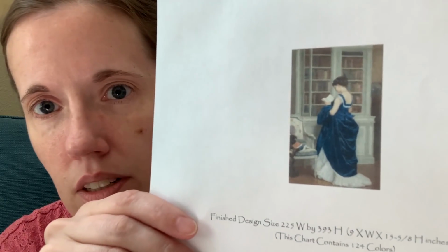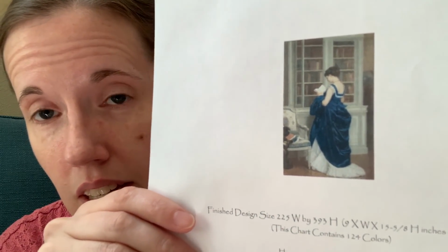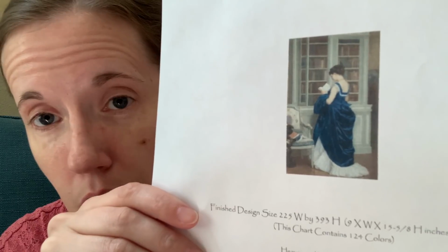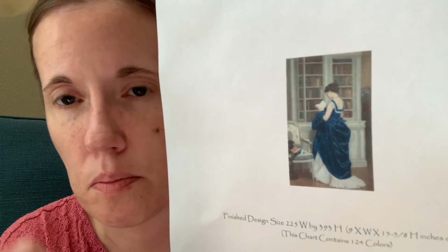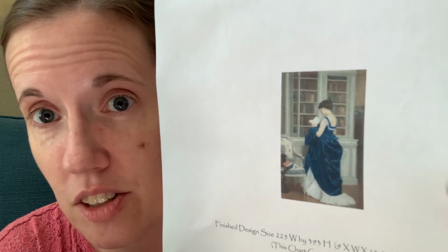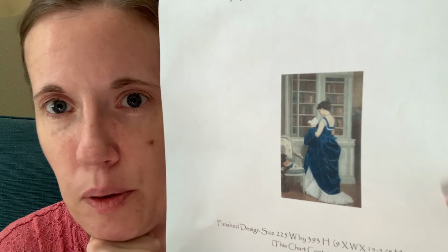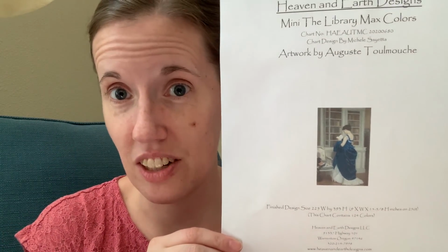So there's this one, super fun. This is totally up my alley. It's a girl or woman in a really pretty old-fashioned blue dress with, this is in toner save mode, so I think it'll be more saturated and rich in real life, but with a library behind her reading a book. Like, it's perfect. So love this. I'll probably be starting this in April with Terry Lee Crafts.